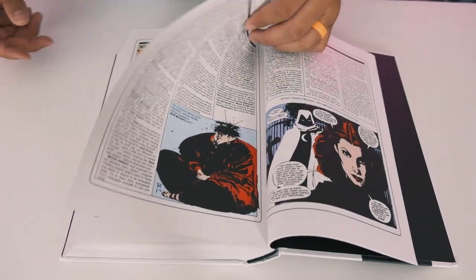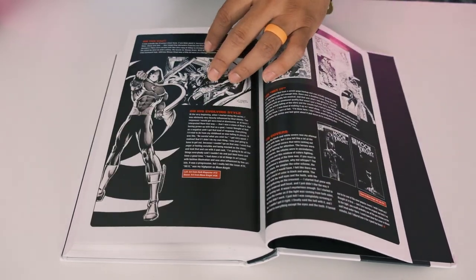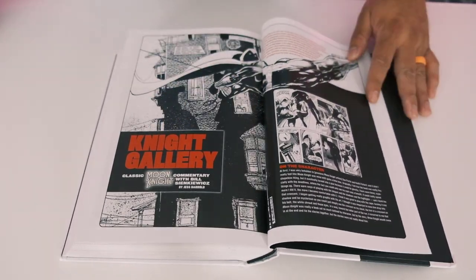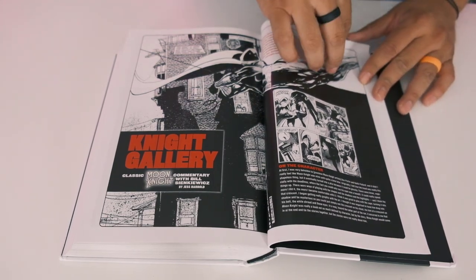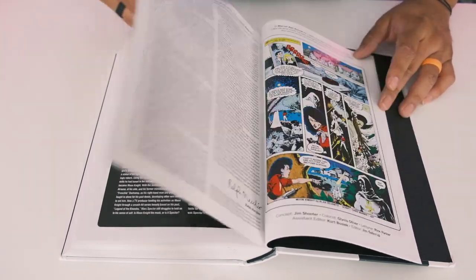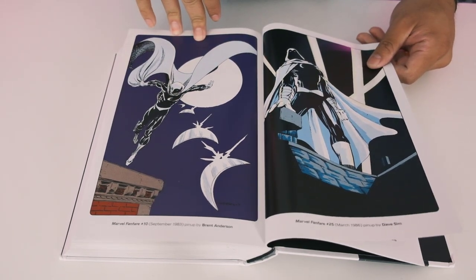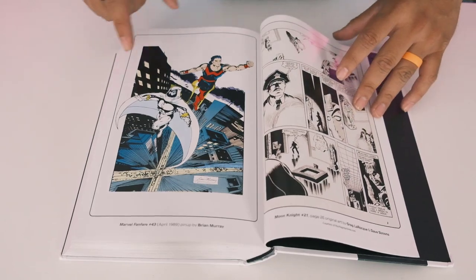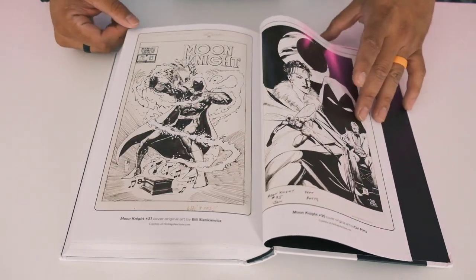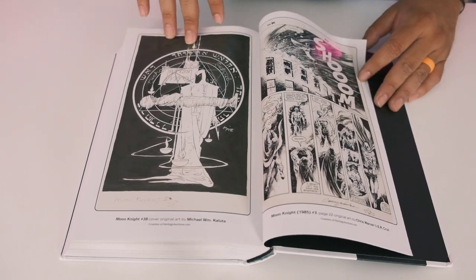Let's see what the back has. I guess it just gives you a little bit of the Night Gallery, cool. Here are some of the covers. Let's take a look. Cool. This is some of the black and white, which is nice as well. Like that.